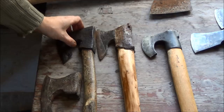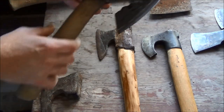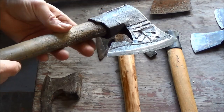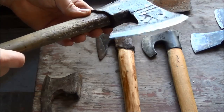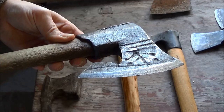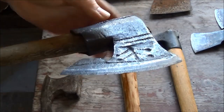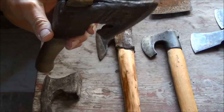If we take an even closer look at this, we'll see how these are designed. This is a very beautiful axe, and I'm trying to angle it so you can see how beautiful it is. This is a really skillfully made carving axe. You can see that the blade has been decorated with some hammered decorative features, and when we look at the blade, we can see how this axe has been constructed.